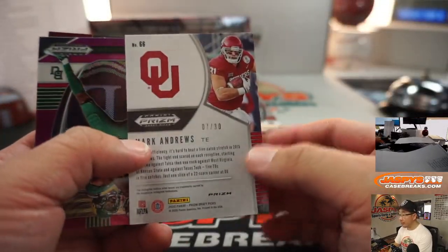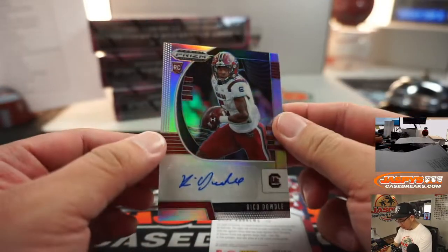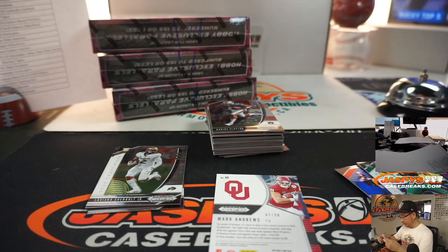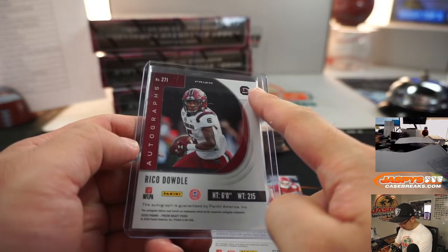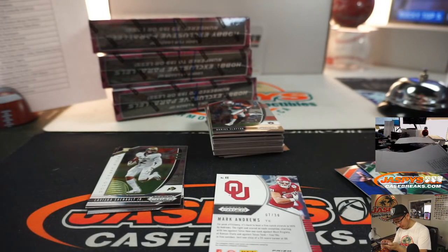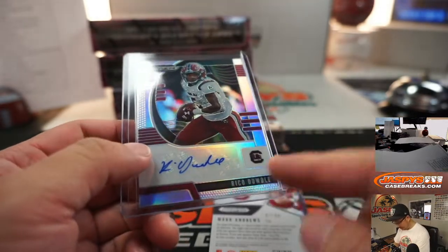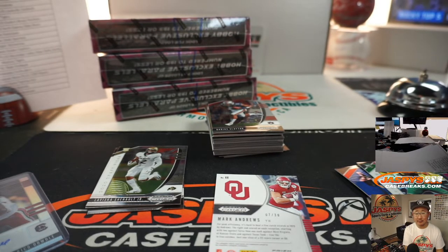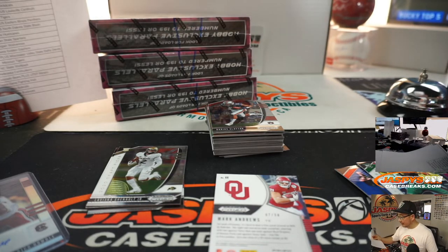All right, Mark Andrews to 30 for Oklahoma. And we got Rico Dowdell, your first autograph. That looks like a South Carolina Gamecock, right? Why did they not put the team names on here? Yes, he's South Carolina. That goes to Stephen Green.